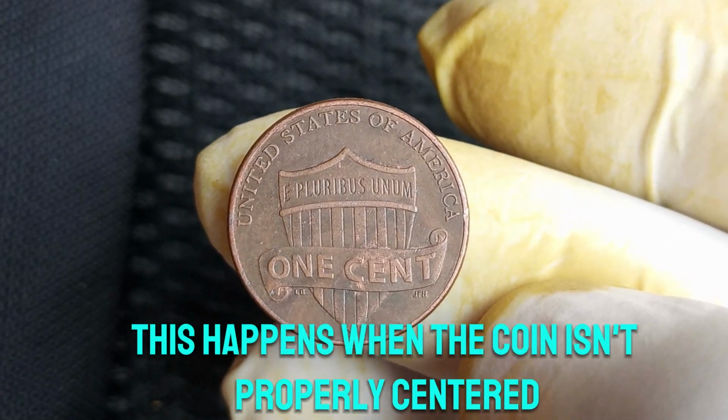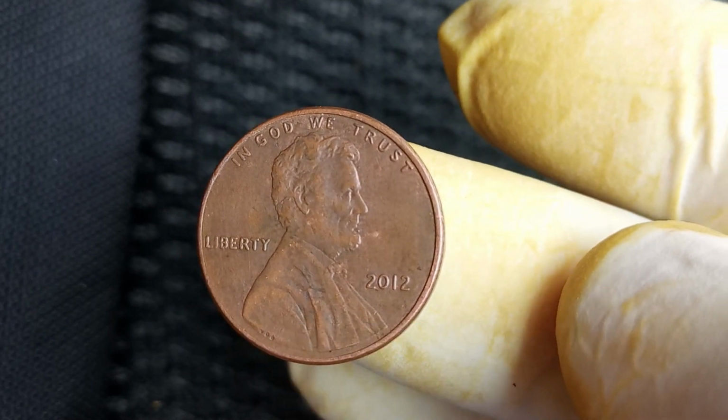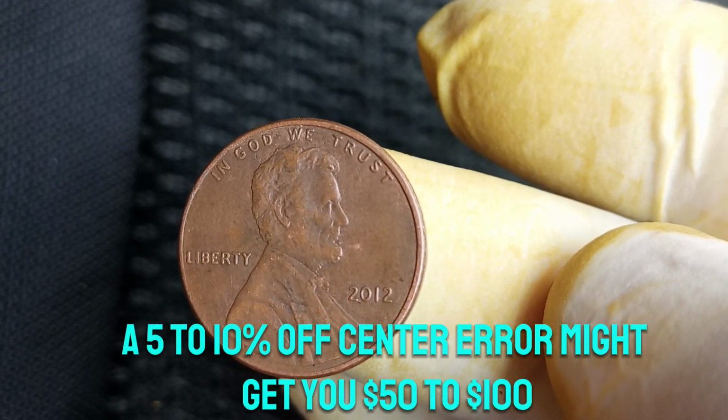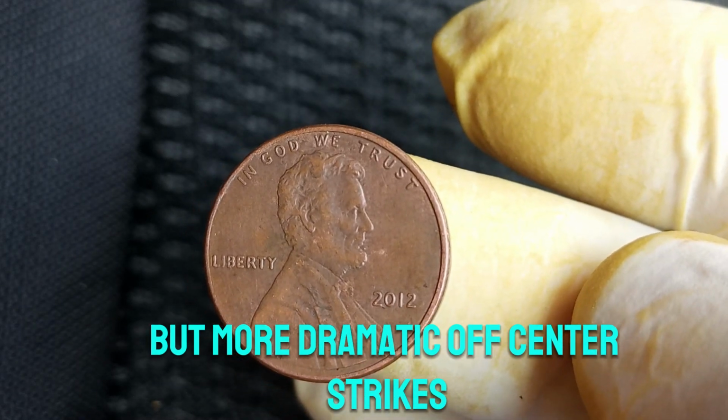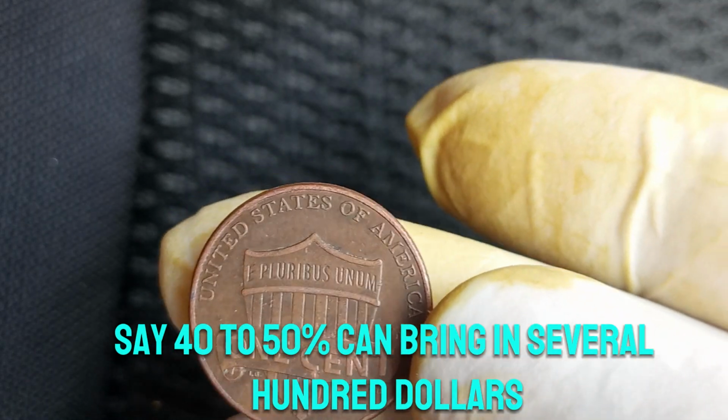This happens when the coin isn't properly centered during striking, leaving part of the design missing. A 5 to 10% off-center error might get you $50 to $100, but more dramatic off-center strikes, say, 40 to 50%, can bring in several hundred dollars.